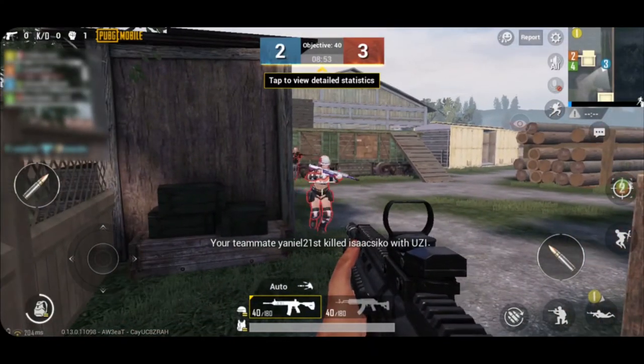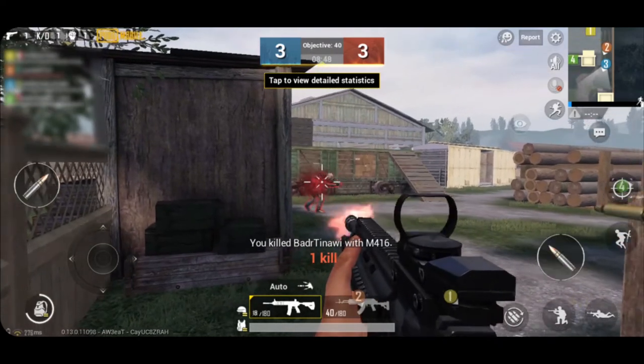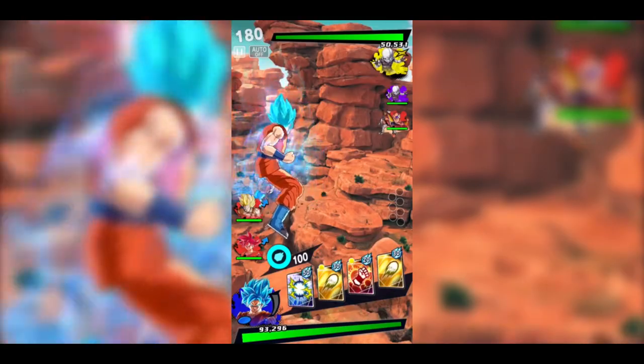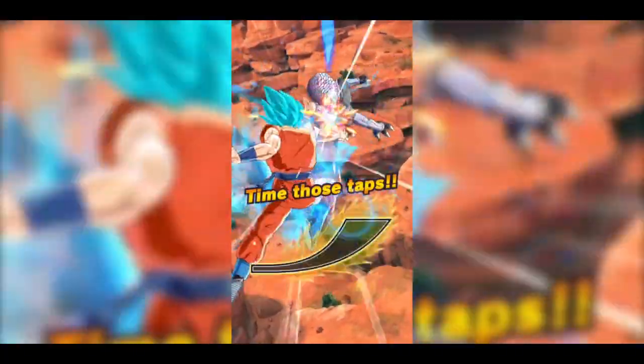Even while screen recording this from Samsung's own built-in screen capture software, it had zero effect on the performance of the game. I played another game on it, Dragon Ball Legends, and screen recorded it as well, and it also had zero lag while doing this screen recording.